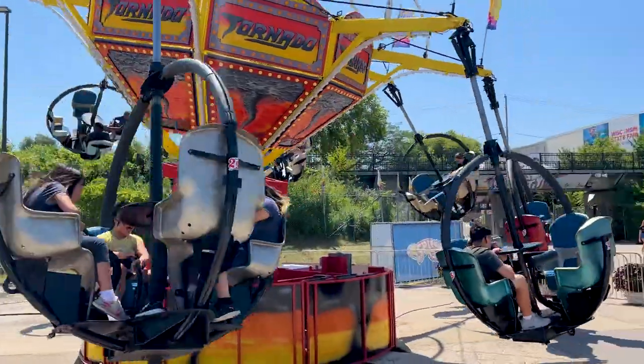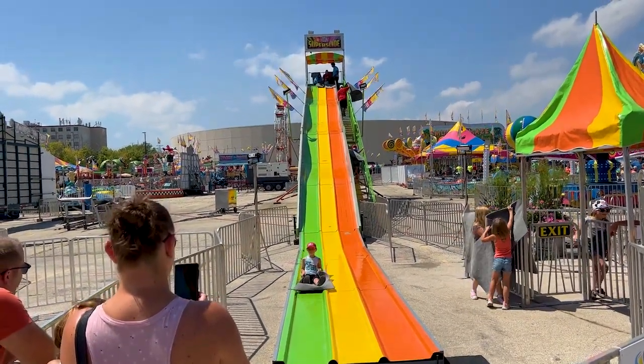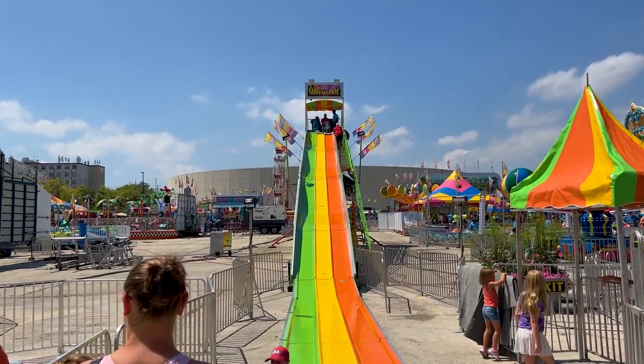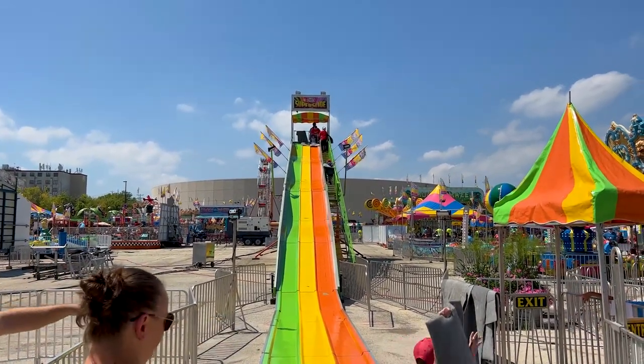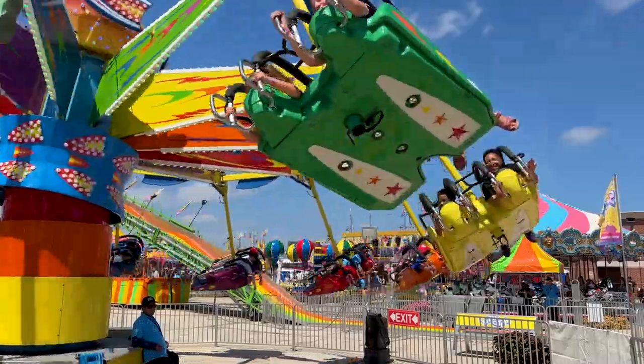All right, let's go over the Kid Midway. First up over at the Kid Midway is going to be the Super Slide, which is a four-dip slide, three lanes, so you can race your friends. Super fun! And provides a nice little overview from the top there of the entire Midway. Our next ride is going to be the Kite Flyer, which is very similar to the Cliffhangers.